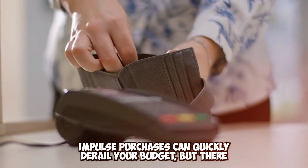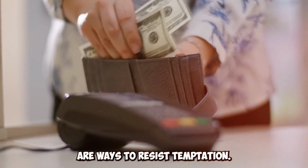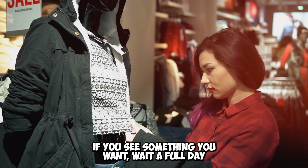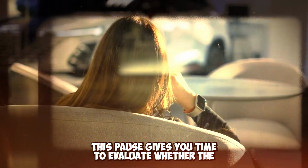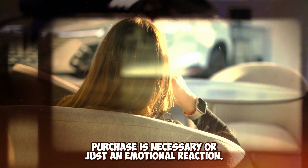Avoiding impulse purchases. Impulse purchases can quickly derail your budget, but there are ways to resist temptation. One effective strategy is the 24-hour rule. If you see something you want, wait a full day before deciding to buy it. This pause gives you time to evaluate whether the purchase is necessary or just an emotional reaction.